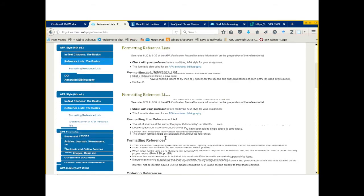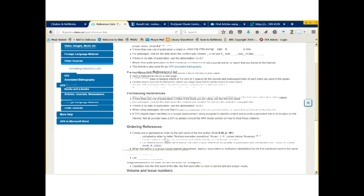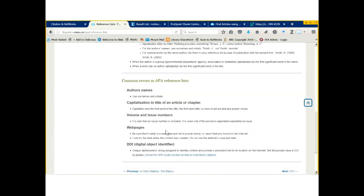And just in terms of the general information, we also give you a heads up on what are sort of common errors. And this is especially good if you're using RefWorks. These are the things that you should look for if you wanted to check.